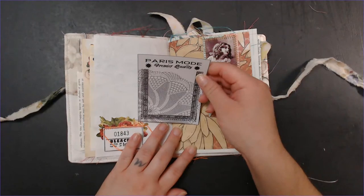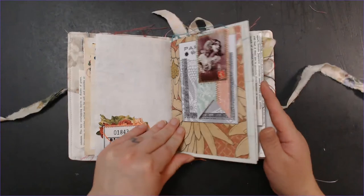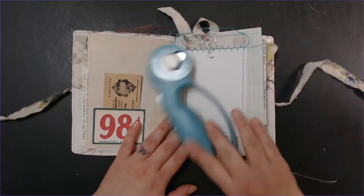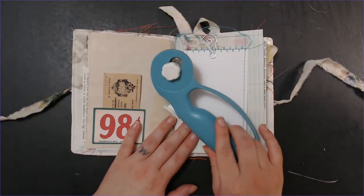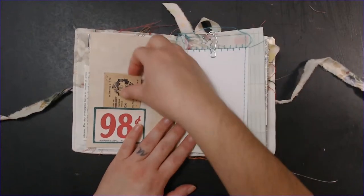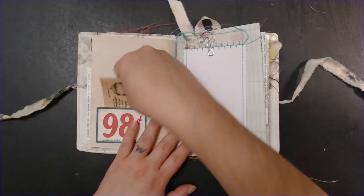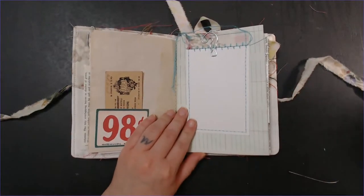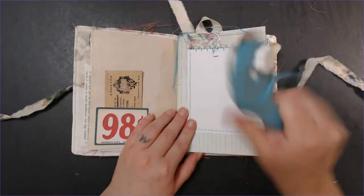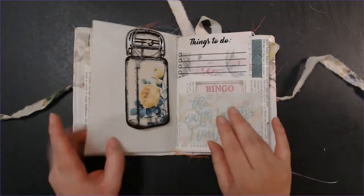Here's one of my button cards. I remember the first video that I ever did when I started using my rotary cutter, like I'd never used it before. And in this video, that's when I first had it. And somebody left a very concerned comment telling me that I should make sure and retract the blade every time I put it down. And she was kind of stern about it.